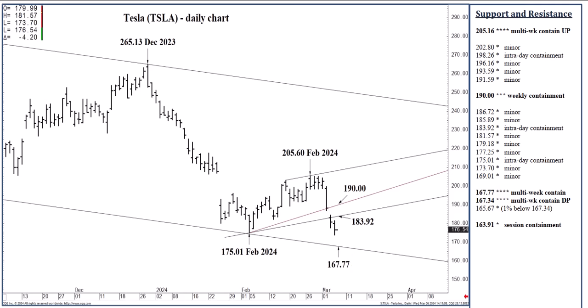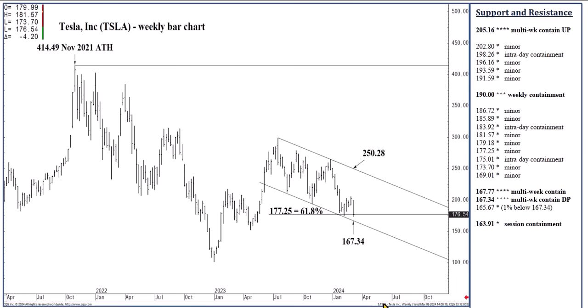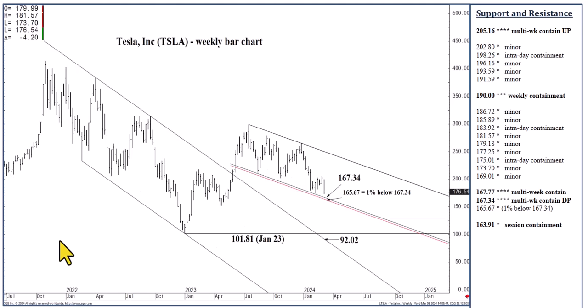The 167.77 to 167.34 region, able to absorb selling not only for the week, but also through March and into the later second quarter, and still above which, anticipating the possibility of 250.28. And yes, I'll say it one more time, if we close tomorrow, Friday, at 165.67 or lower, no good reason to be long Tesla, whether your time horizon is 3 to 5 days or 3 to 5 months, it is heavy. Then expecting the 92.02 to 101.81 region within 2 to 3 months.